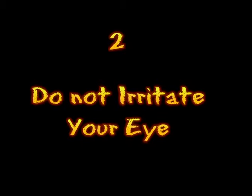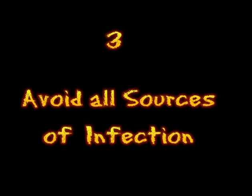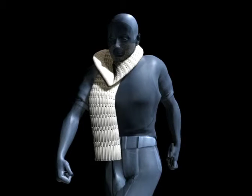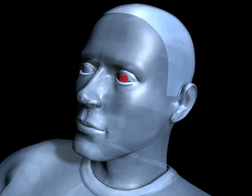Do not irritate your eye. Be careful when you use shampoo and soap, and do not use swimming pools. Finally, avoid all sources of infection. Avoid catching a cold and avoid infected people. An ocular infection is a very serious complication that necessitates emergency treatment. If your eye experiences redness or pain, or you experience a sudden loss of vision, call your surgeon immediately.